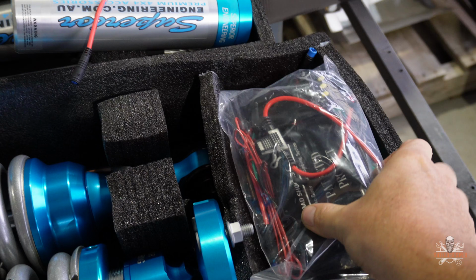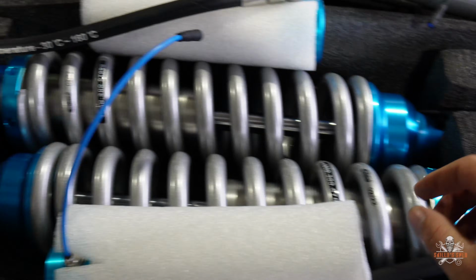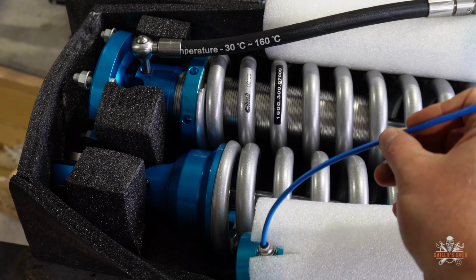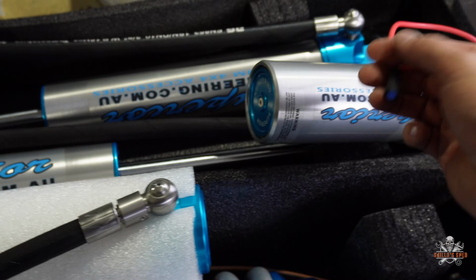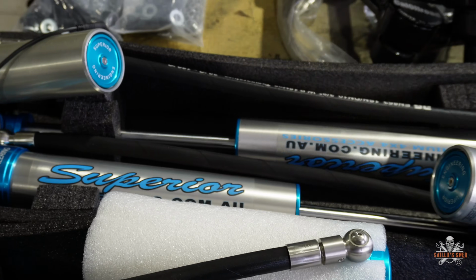I've also heard the other end of the spectrum as well. So, time will tell, I guess. So this is all the electronic dampening control, so they'll run into the cab. Thing I like about it is they've got these wires that obviously go into the thing, but each one has its own different color, right? So it makes the wiring of it fairly straightforward.